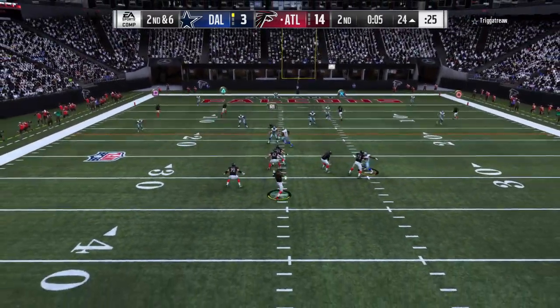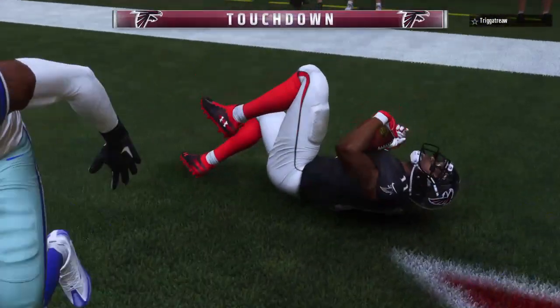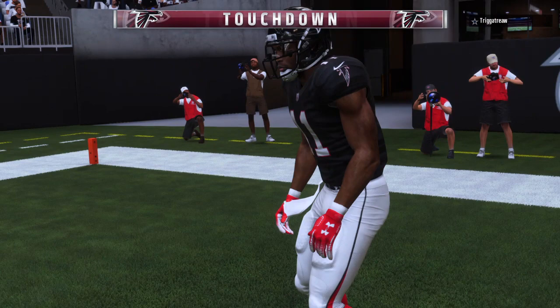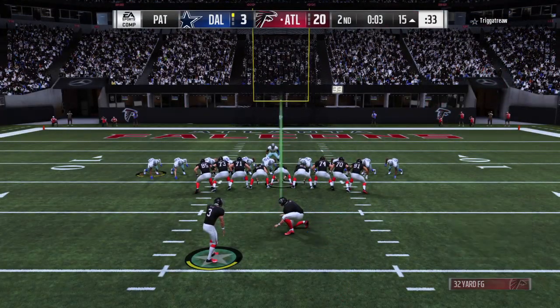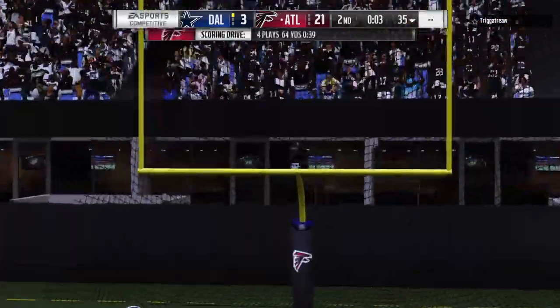On 2nd down, Ryan looking for the end zone. And he's got his star receiver. It's Jones for the Falcon touchdown. Julio Jones in the final seconds of the first half. And the Falcons will extend their lead.